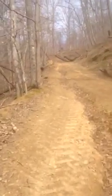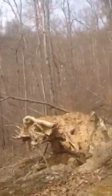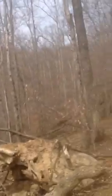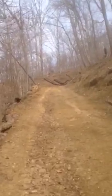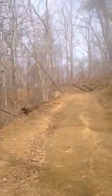You can kind of see we're gaining altitude here. We come up to about 1,800 feet. Not exactly a mountain. This is our hill.